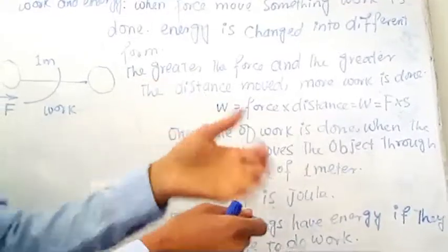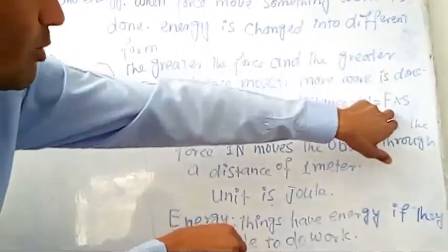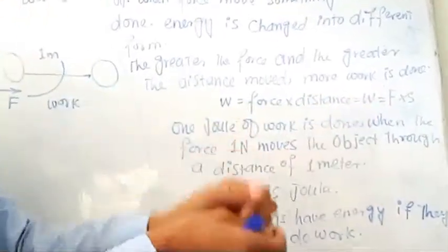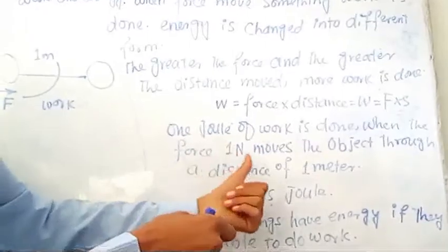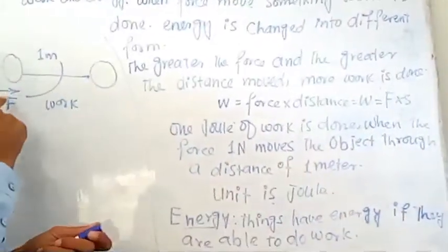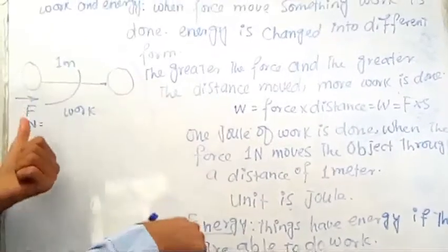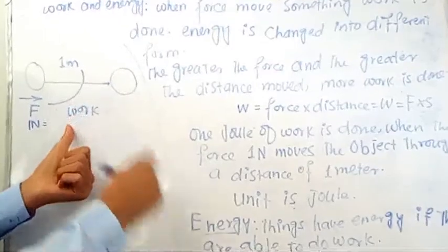Now we will define 1 joule of work. The unit of work is joule. It means that force is measured in Newton and distance is measured in meter, so the work is measured in joule. So 1 joule of work is done when a force of 1 Newton moves the object through the distance of 1 meter. If the force is 1 Newton and the distance is 1 meter, the work will be 1 joule.